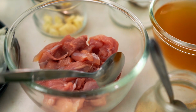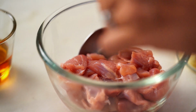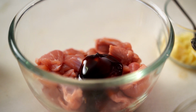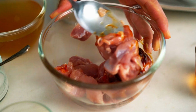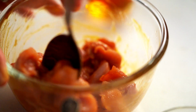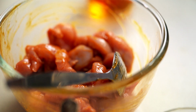Okay, so now time to do that glossy chicken gravy. Now I'm using chicken thigh for this one. I want to add a little bit of flavor to this before it goes into the wok. So I want some oyster sauce, a little bit of white pepper. The flavors for this dish are really simple. It should be all about the chariness that we're going to get on the noodles and that flavor of the wok, and then also that little bit of pepper and a little bit of saltiness. So that's the main sort of thing that we're going for here.